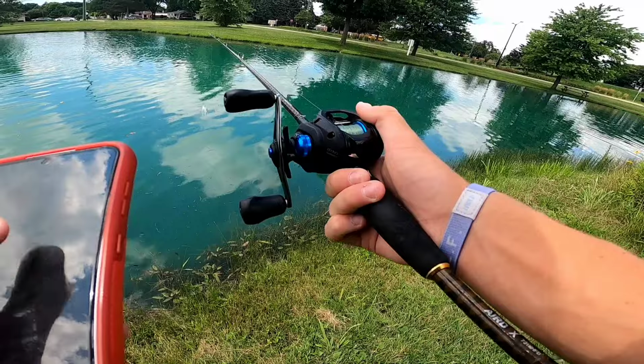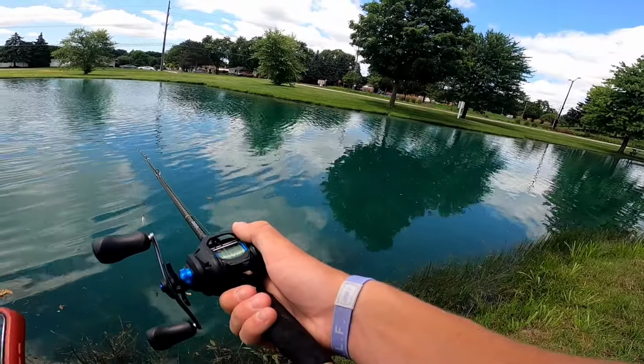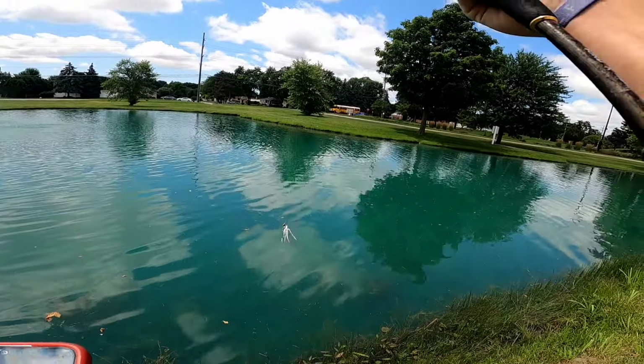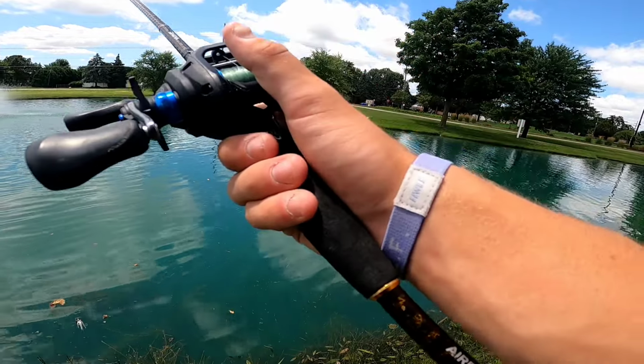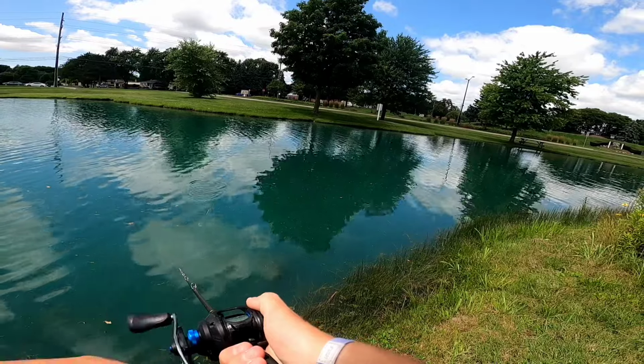Okay, this is the first pond. We're gonna set a timer for 30 minutes, starting off with a mini spinnerbait, and then a wacky rig on the other rod. Probably the best pond fishing bait of all time. 30 minutes on the clock, and we're just gonna get fishing out, see what happens.